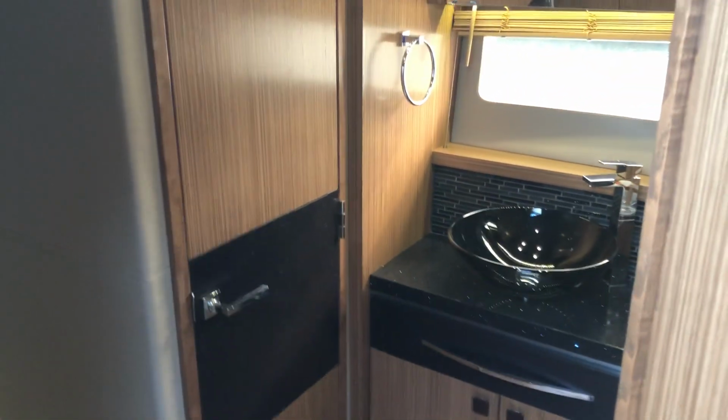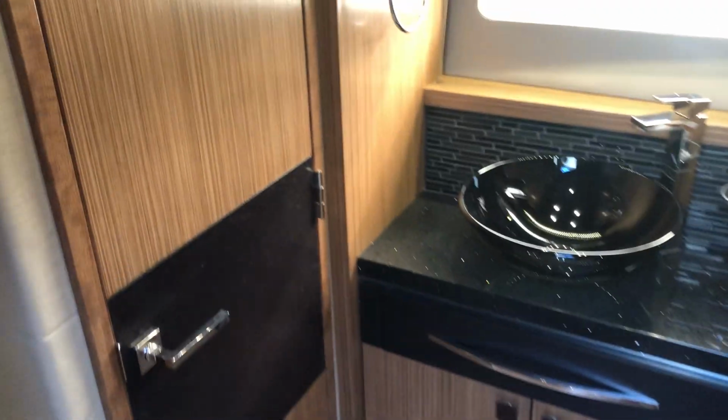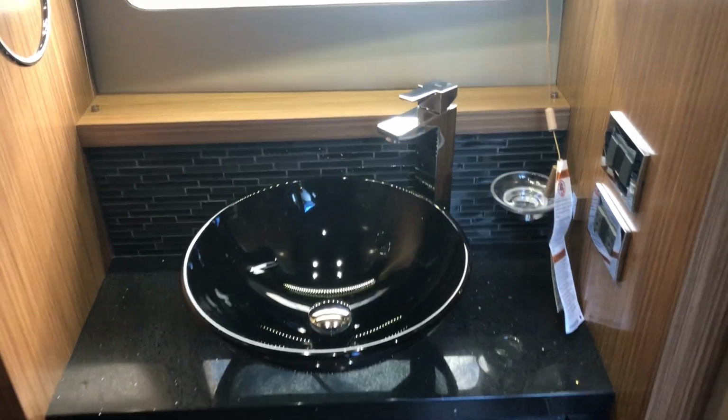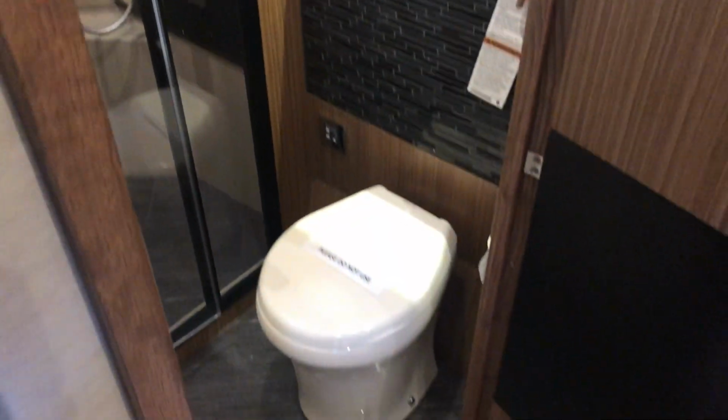As we come into the master stateroom, we also see the master head, which features a vessel sink, beautiful mosaic tile inlays, a very large stand-up shower, as well as an electric flush head.